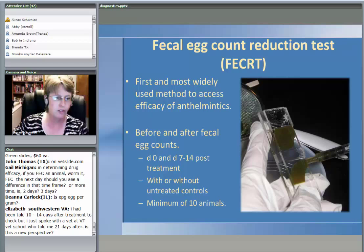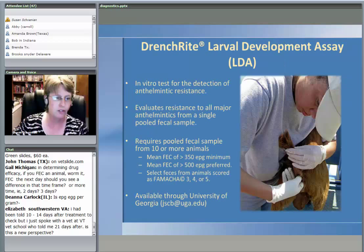I've not heard 21 days, but I've always heard it 7 to 14, but I'm not going to say that can't be valid. Is that a Vermont? If that's a Virginia Tech and Ann Zajac, it's probably correct.